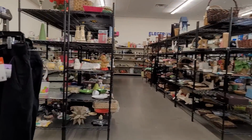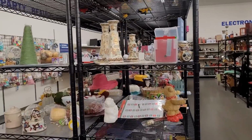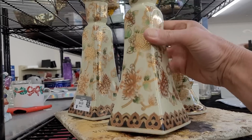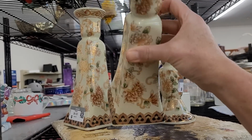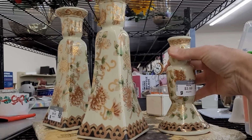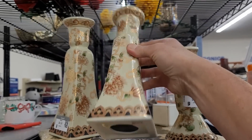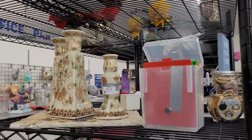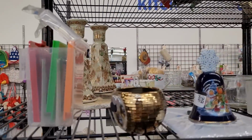Here we are in the hard goods section. The shelves look quite full, so let's have a look and see what they have. These are pretty. Contemporary examples of chinoiserie or Chinese style pieces. They want $5 and $4 a piece. Unfortunately, they only sell for about $12. That doesn't leave me enough for resale profit, so we are going to leave those for somebody else.